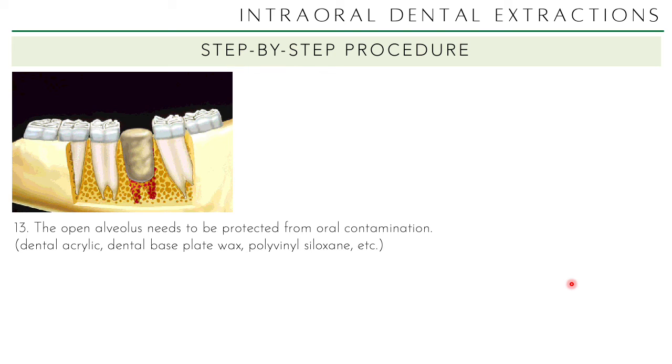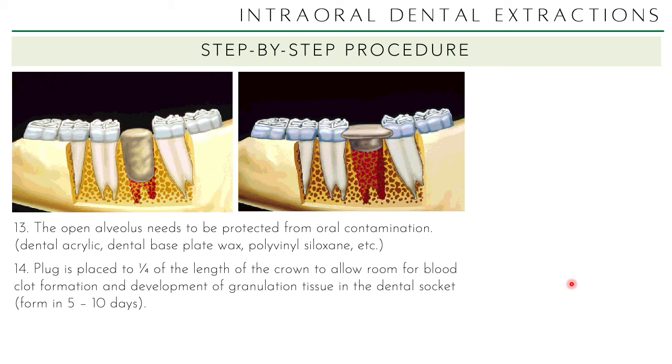And what you do is you mold it. It's like wax. And then you place it at 1/4 of the length of the crown. You don't fill the entire socket with dental putty. You need to leave a space in the alveolar socket for a blood clot to form, for that wound to heal. Again, your phases of wound healing: inflammation, debridement, repair, maturation. So you have to leave a space for granulation tissue to form, and this usually forms within 5 to 10 days.